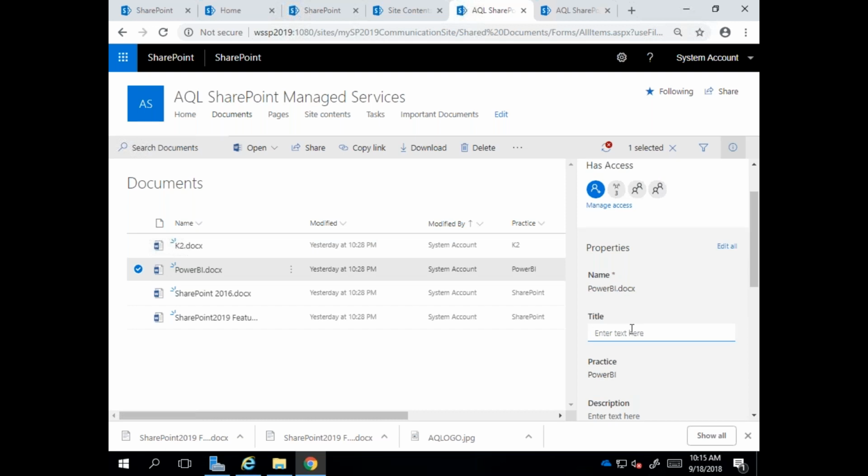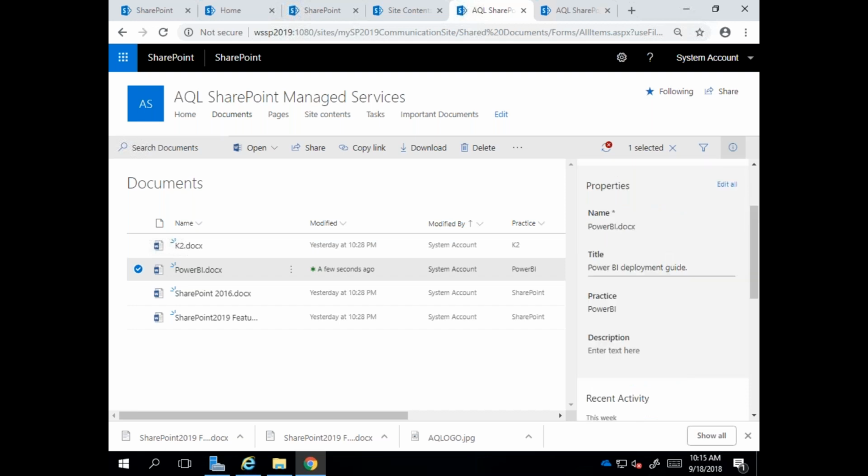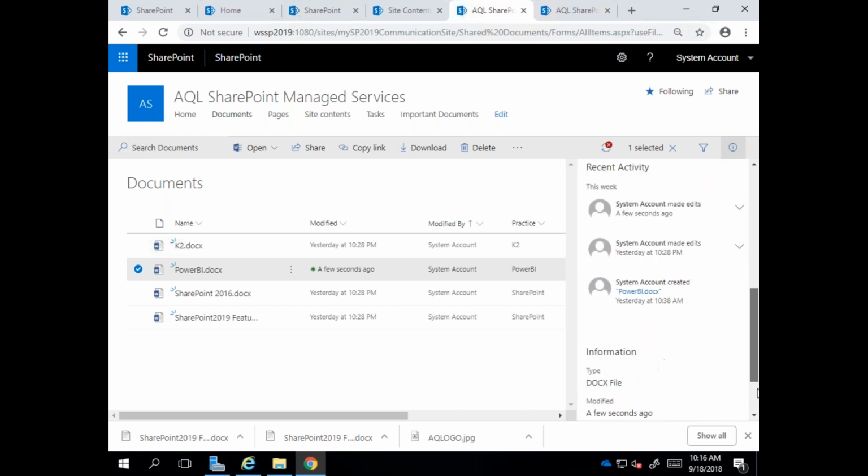So talking about entering information right here, Power BI deployment guide. And it just saves instantaneously. So there's no save button. I could just go ahead and type in the text, and then it just saves automatically. Detailed best practices guide. There it is. And bam, it just saves. It's pretty instantaneous. It's pretty responsive.